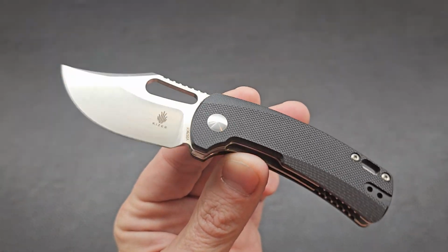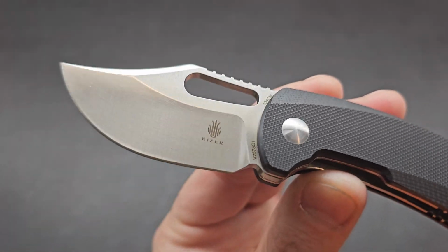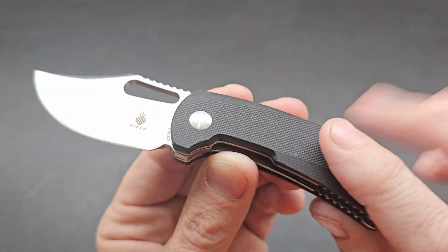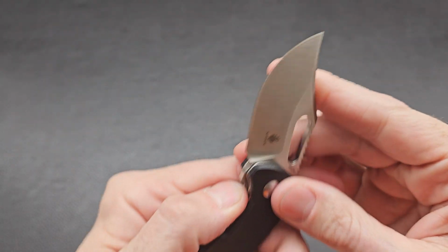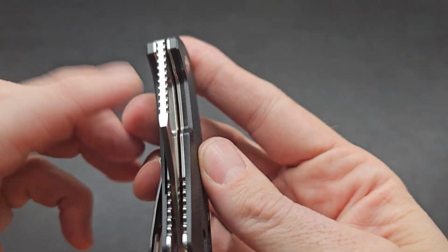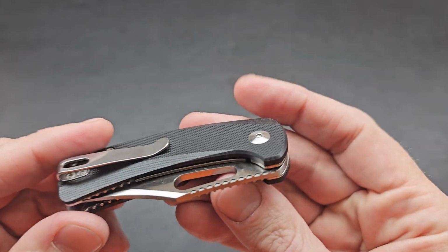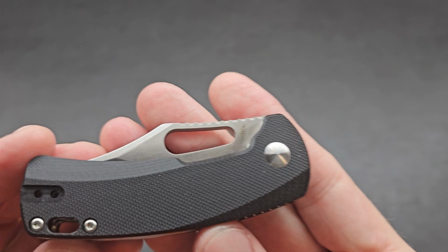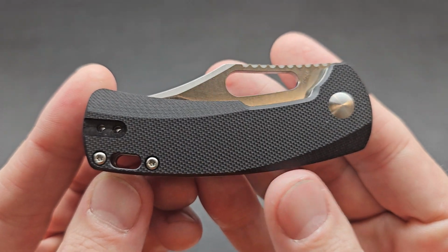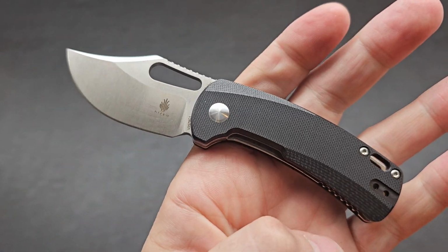So, Kizer Urban Bowie. This has a 154CM stout little blade right there. It's got some G10 handle scales, simple scales, flat with the liners. Doesn't look like they are recessed in any way. These would be some nice scales that I could maybe try to make some custom ones. What would anybody think about that? Something I'm considering. There it is. Thumbed it out fairly easy.